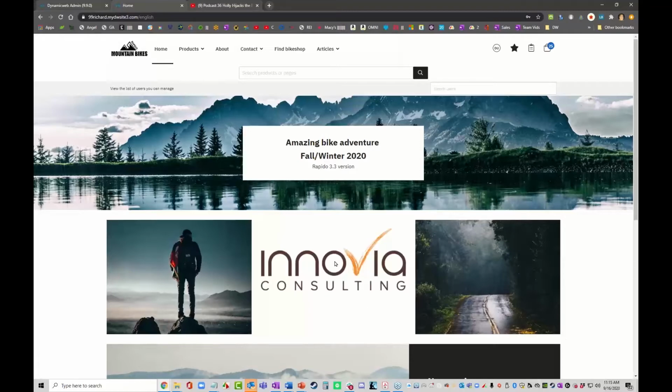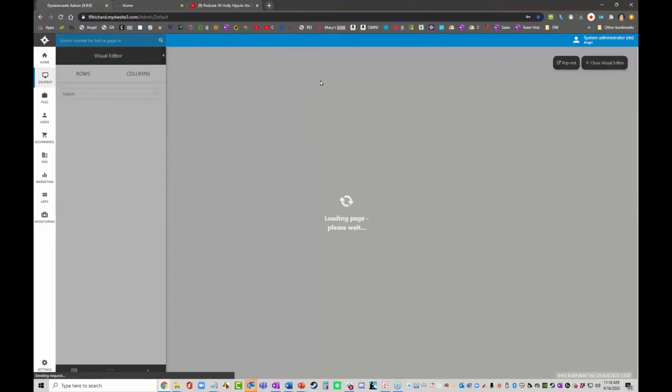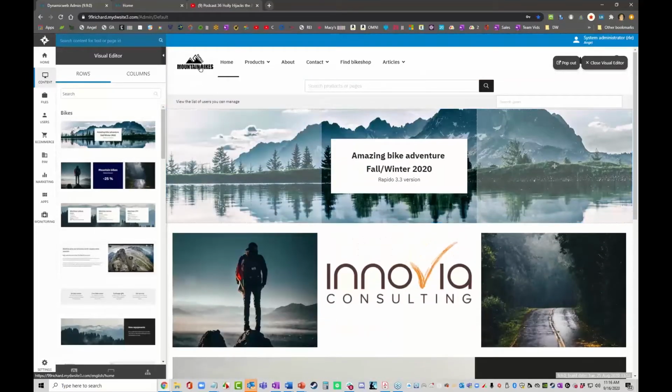Now, here I have your logo loaded inside there, but we're going to take this all the way to the back side, and then I'm going to show you how we're going to interface with it on the front end as well. So this is the back end of Dynamicweb, the back end of my demo solution, and we're going to go right into something called Visual Editor, which is an amazing drag and drop way of putting elements on the page together. So let's say the first thing we want to start off with is that we don't want to call it mountain bikes. We want it to be the Innovia website, right?